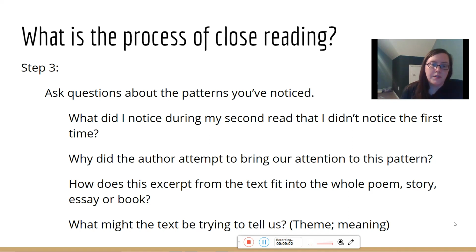And then also along those lines, what is the text trying to tell us? Whether the author meant it or not, what do you gather from the text? And again, whatever your answer to that question is should be able to be proved by the evidence that you found at your crime scene, which is, again, the text.